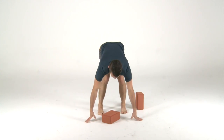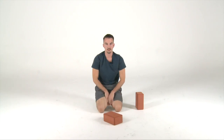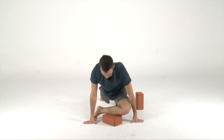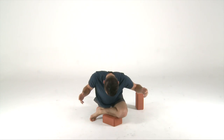A good way to check is in your forward bend. Just notice the difference between sides. Okay, second side, switch your 45-degree angle. Left lower leg goes on the block. Hands up. More difficult if you keep your chest lifted, but fold forward at your waist. Notice I'm not dropping down. My chest is long and lifted as I fold forward here.